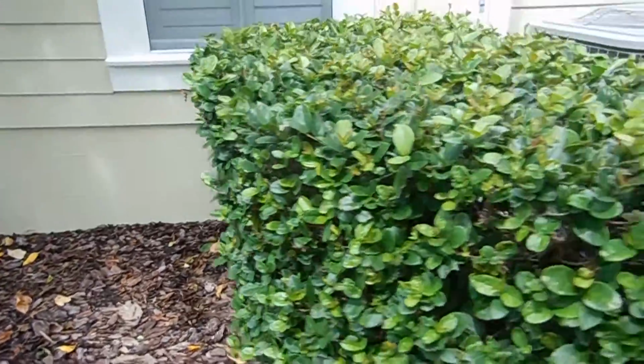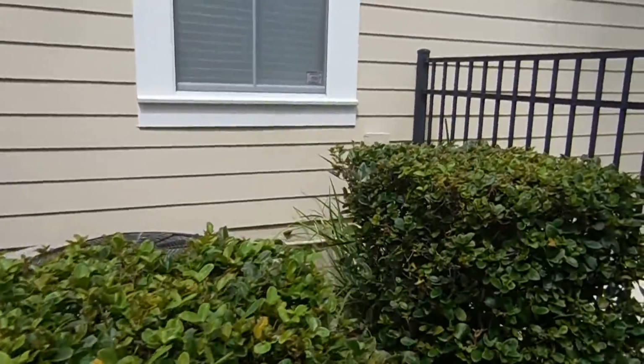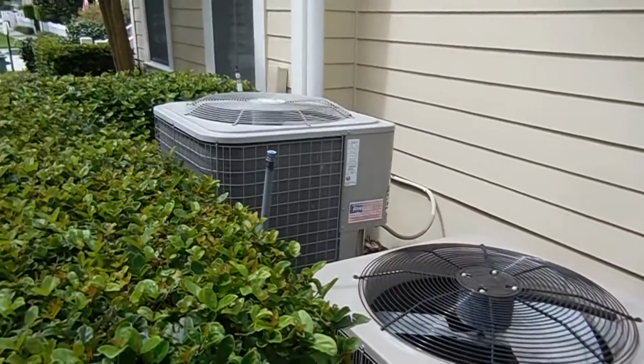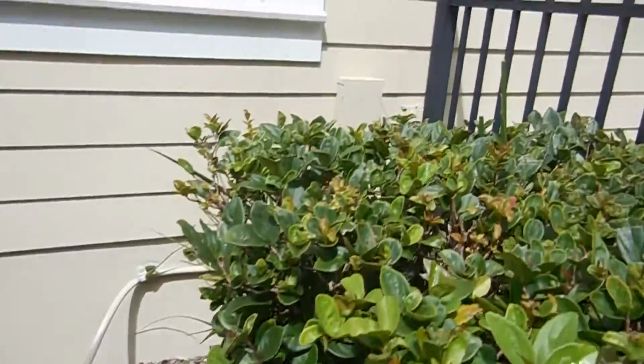Those are things that you can maintain pretty easily. They're not that big of a deal. You can take care of them. They don't seem to be a problem at this time. I checked these air conditioning units. Obviously, you're going to see some pictures of the results of how these operated. They seem fine. They were recently replaced not too long ago.